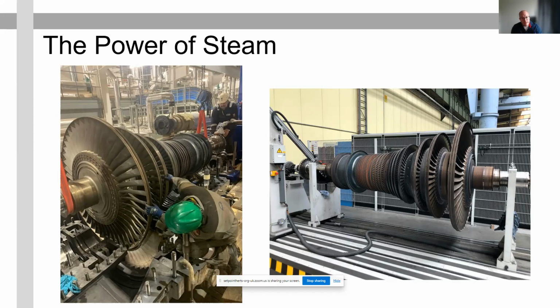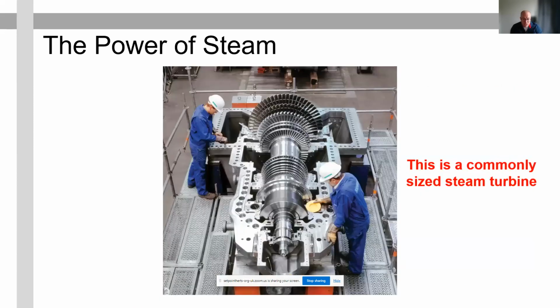It's a lot of engineering and design work that has gone into this. This is an extremely efficient unit, and very, very expensive. These are millions of pounds worth of equipment here. This is a common size steam turbine. Like I say, you can get a very small unit which you can hold in your hands, and you get a very, very big unit, which is sort of the world's biggest. But this is the most common.